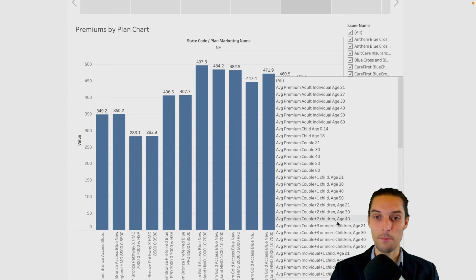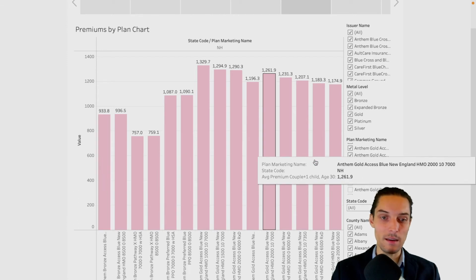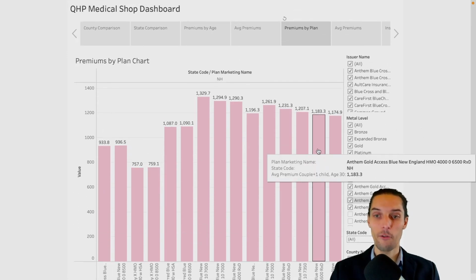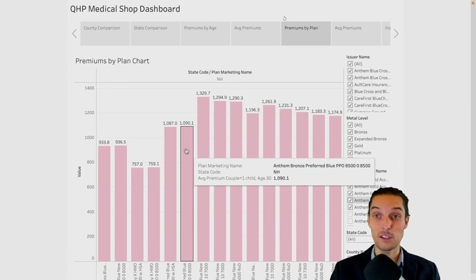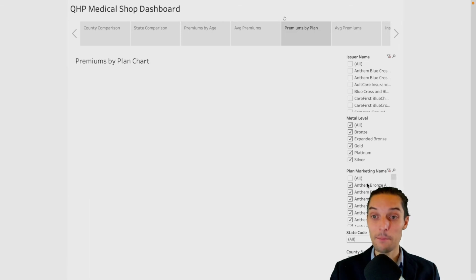And then also the measure name, we can choose what our situation is. So for example, if you're a couple that is age 30 with one child, then you can see where you are across different marketing names for your specific situation. So you can look and make better decisions that way.